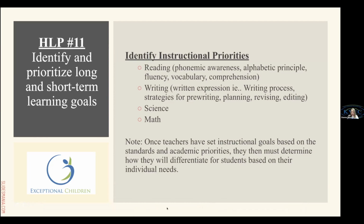Okay, so it's kind of difficult again sometimes to think about how to prioritize those goals, but sometimes you can also think about using screeners and other tools to help you pinpoint or narrow that down. You might use a writing prompt. You may do an assessment in math with numbers to see if they know that one-to-one correspondence. You may do a quick phonics screener to see if they understand all 26 letters and 44 sounds.